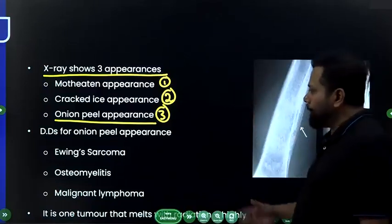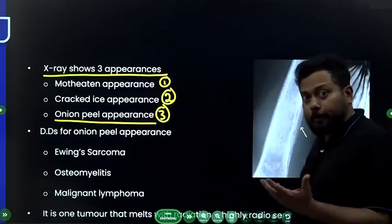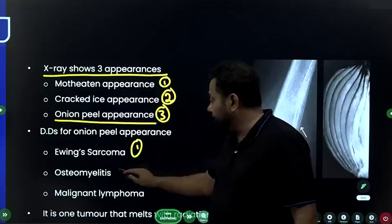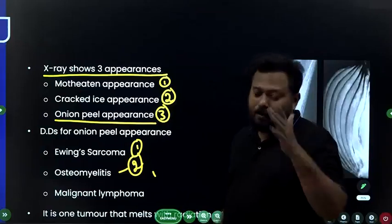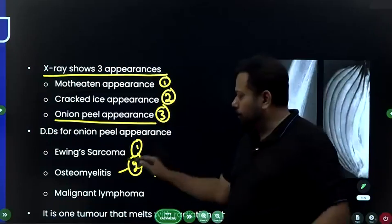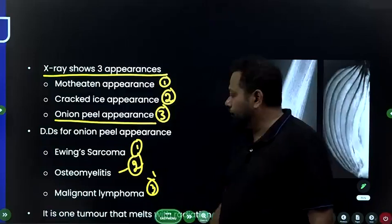Right. And differential diagnosis for onion peel appearance, one should be very careful. When you see an X-ray like this, the first diagnosis is Ewing sarcoma. Second, this confusing one, osteomyelitis. Periosteum, some changes there. Common cause is infection, then only tumor comes. Then the third thing is malignant lymphoma.